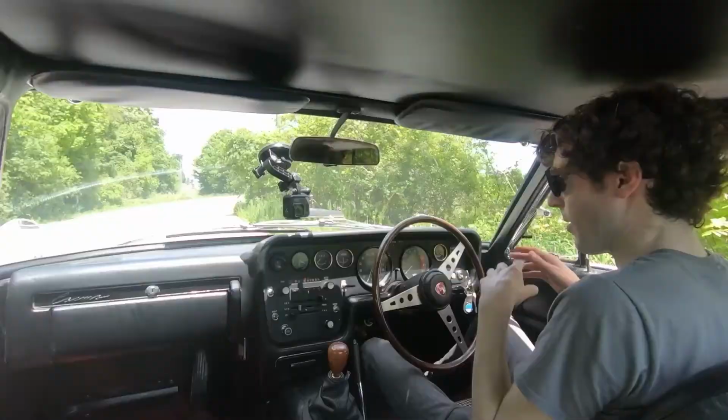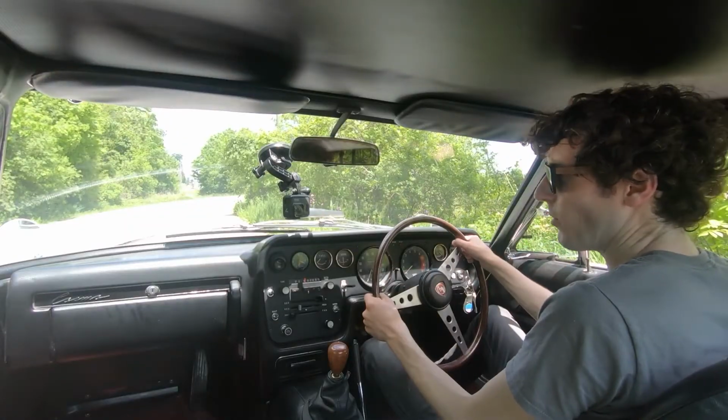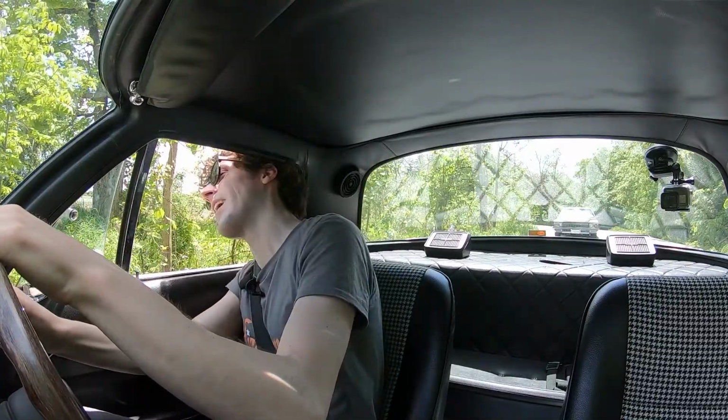It's really weird. The pedal box is pretty normal for a car of this size, but this car is not roomy in here. My head is pretty much on the ceiling. I'm like 5'9", and to stick my head out the window, I gotta go like that.